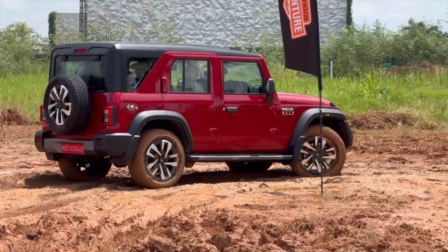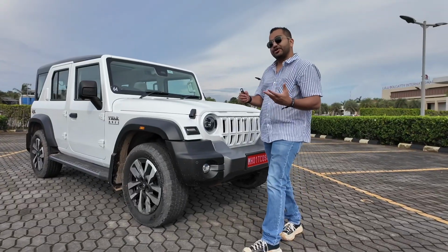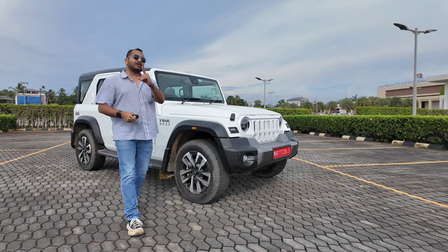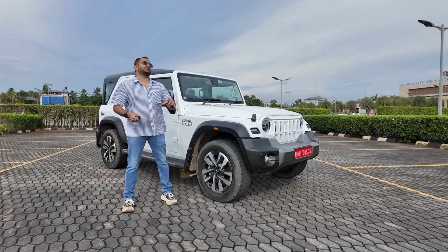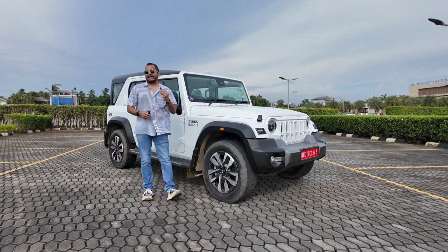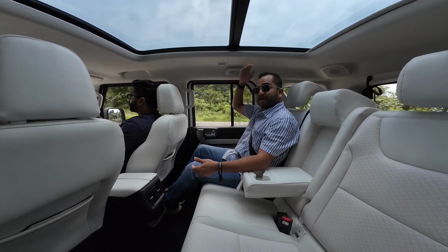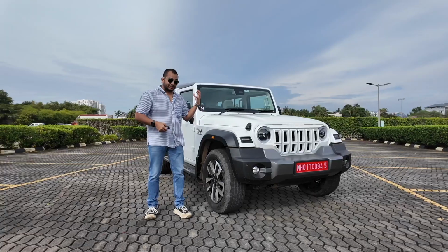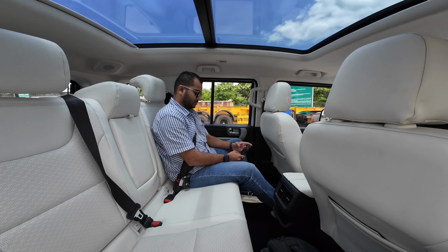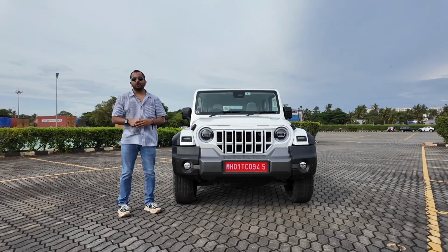Then we have one dedicated video where we speak about the off-road performance of this Thar Roxx, one video where we speak about the on-road performance of this Thar Roxx, and one very special video which makes the most amount of sense for this Thar Roxx. That is why this vehicle has been built, and that is the backseat drive, feel and experience. I am being driven around in the backseat of this Thar Roxx. That is why this car was designed and developed, and that video should give you a better idea if this product is a good fit for you or not.